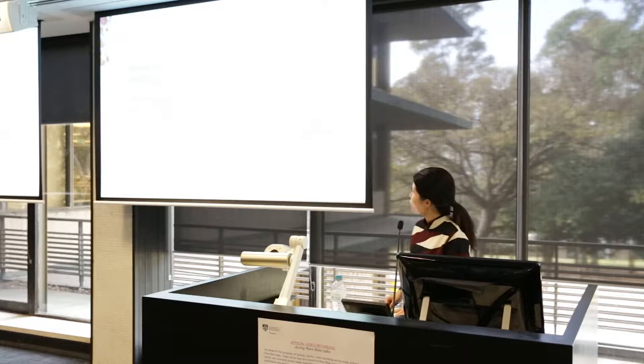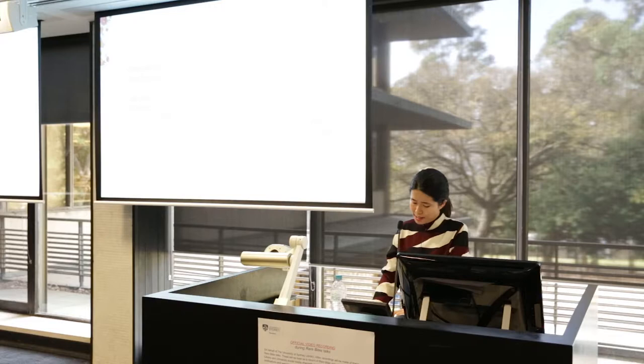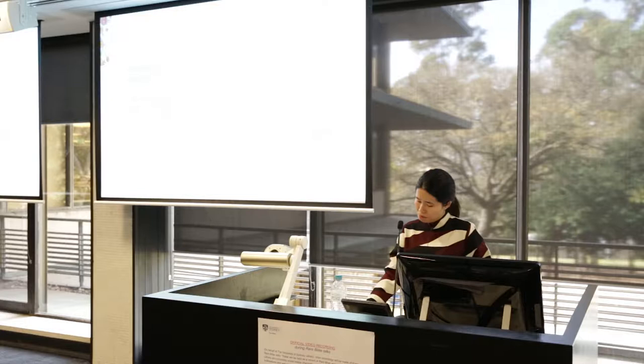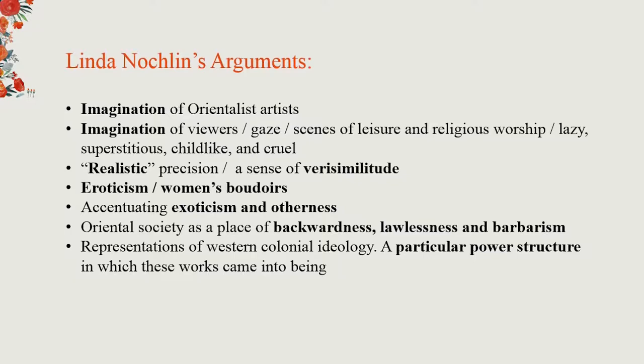So in brief, Orientalist paintings were the imagination of the Orientalist artist. And when Western viewers gazed at the paintings, they tended to imagine the Oriental world as superstitious, cruel, lazy, or childlike, etc. Orientalist painters liked to create a sense of verisimilitude, with great detail that looked realistic. They also liked to depict women's boudoirs to accentuate exoticism and otherness. So in Orientalism, in the painter's eye, Oriental society was a place of backwardness, lawlessness, and barbarism. It's a representation of Western colonial ideology in the 19th century.